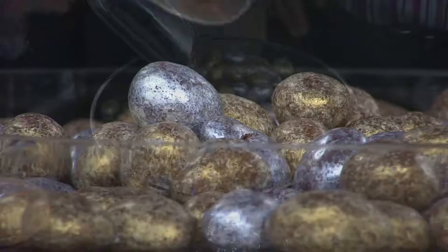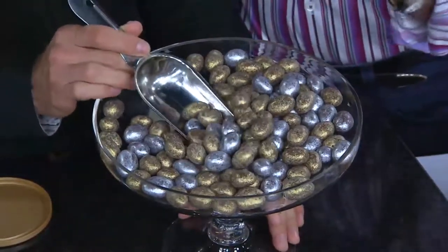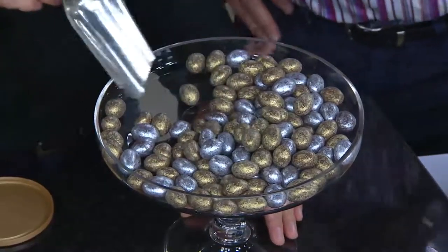But Dan, have you really ever seen anything like this? I've never seen this. I thought they were in a wrapper, and you're like, no, just pop it in your mouth. Go for it. I know, it's delicious. I loved it.